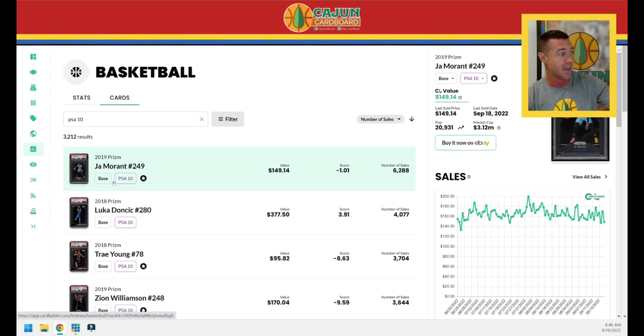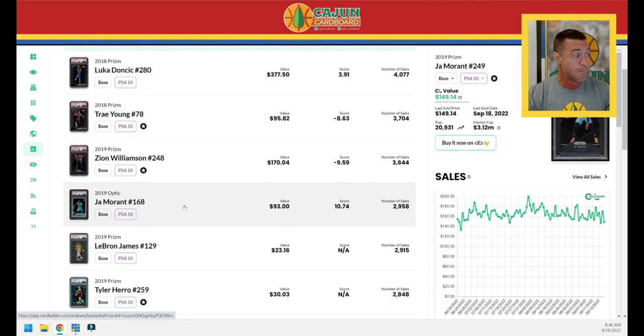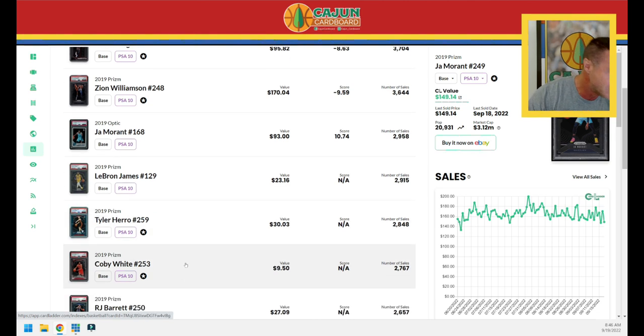If you look over here on your left, Base Ja Rookie, Base Doncic Rookie, Base Trey Young Rookie, Base Zion Williamson Rookie, Base Ja Morant Optic Rookie, Base LeBron James, first Prism card in a Laker uniform, Base Tyler Herro Rookie, Base Kobe White Rookie, right?